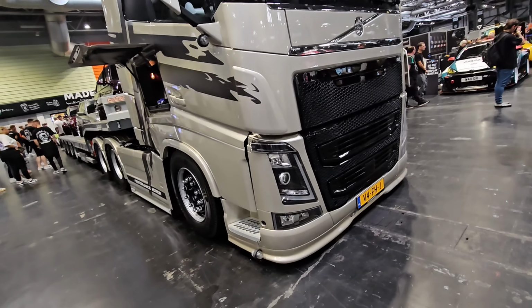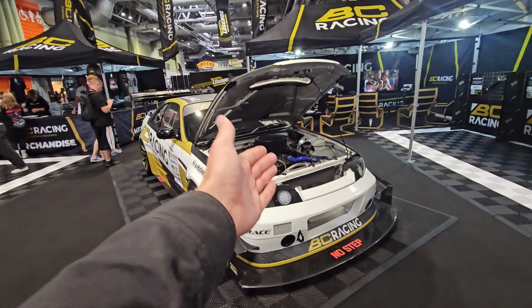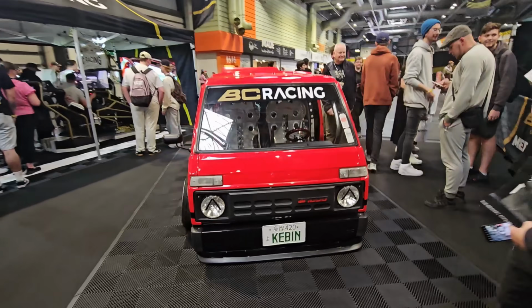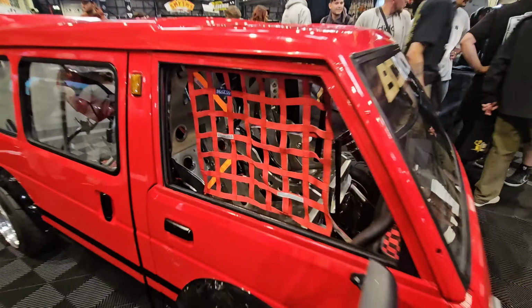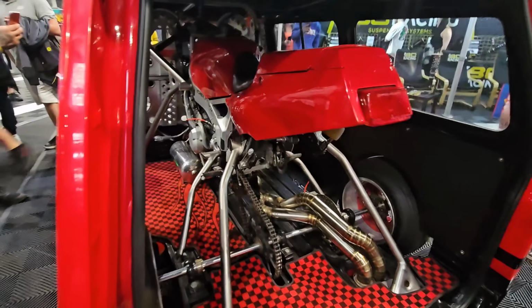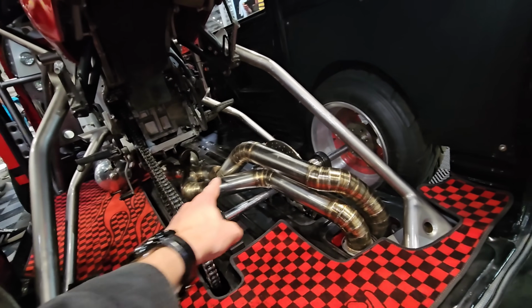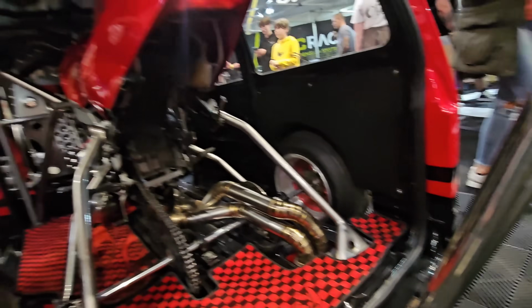It's low as well. And then BC Racing, the chaps who invited me along, have got their V8 powered R33 race car. And then an apparent crowd favourite so far, this tiny little K van with its metallic bucket seats inside and powered by a bike engine. And rather than just taking the engine out, they've kept the bike, attached it to the rear and given it a custom exhaust to go out under the bottom through the rear, like Hayabusa style.